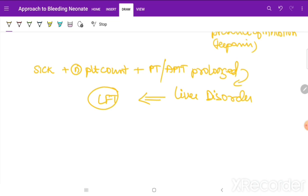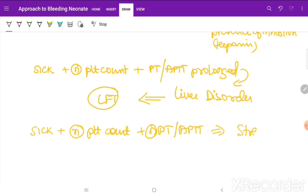Okay, now there is a sick child, sick baby, with normal platelet count, normal PT and normal APTT. So this could be nothing but a stress bleed. What is a stress bleed? A stress bleed is a bleed which occurs in any baby who's sick. A neonate who's sick may bleed. In that baby, the platelets will be normal, the PT will be normal, and the APTT will all be normal. All right.